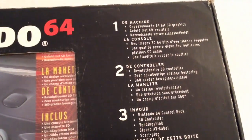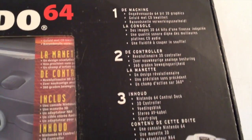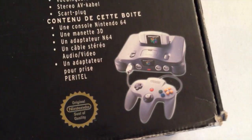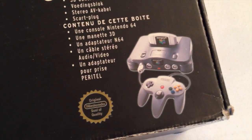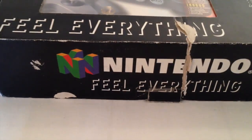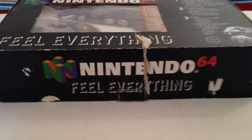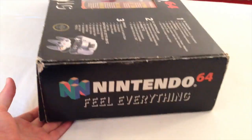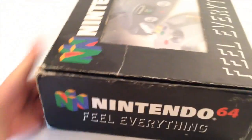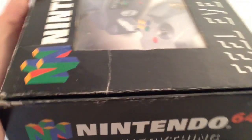Yeah, it says here what's included: the machine, the controller. You can see the official Nintendo seal of quality, and the console with this cool looking N64 logo cartridge. And it also says "Feel Everything," which is what was written on a lot of the VHS tapes from Nintendo. On the side here, Nintendo 64, "Feel Everything." Same on this side. Same on this side, just upside down, like on many other boxes. And same on this side, so nothing too special here.